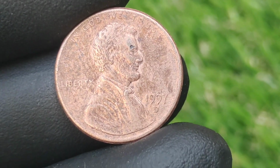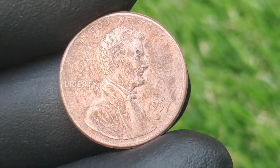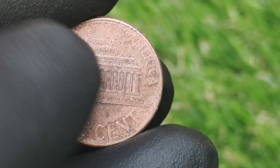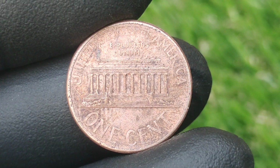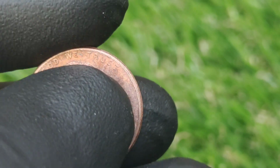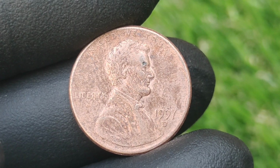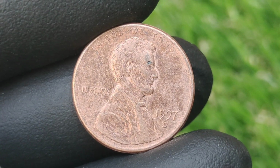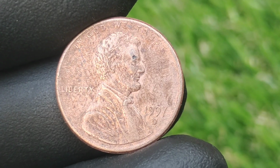So, why does a penny with a simple error become so valuable? It all comes down to rarity, history, and the world of coin collecting. Coin collectors, or numismatists, are always on the lookout for unique and rare coins. Some are drawn to coins with errors, like the double-die penny, while others may focus on specific years, mint marks, or designs. The 1997 D double-die penny checks all the boxes. It's rare, it's historical, and it represents a mistake that makes it even more valuable.